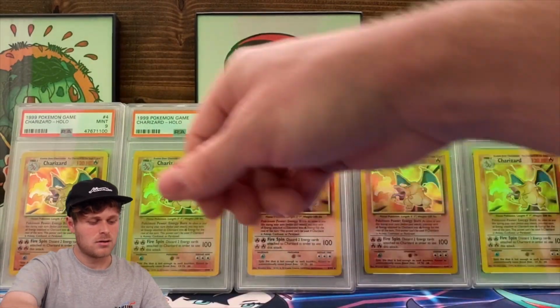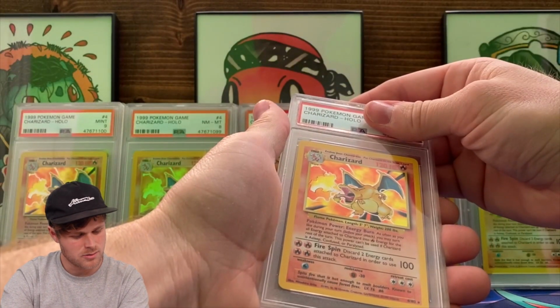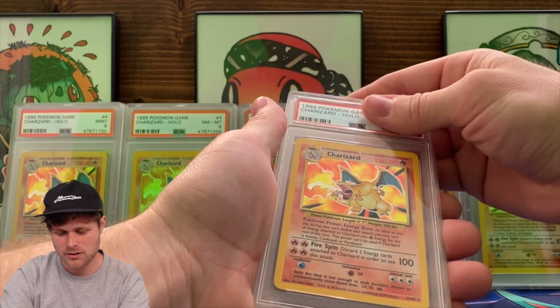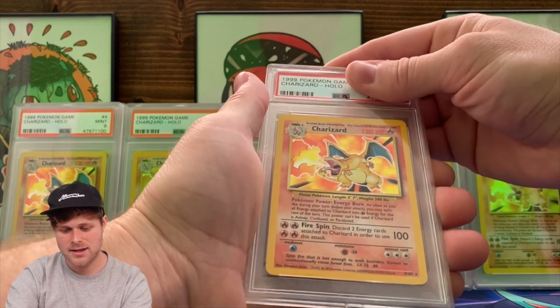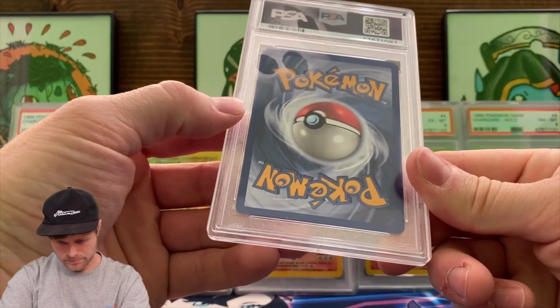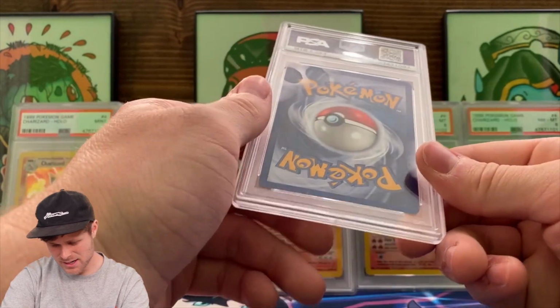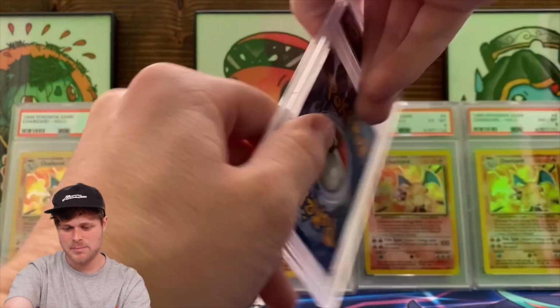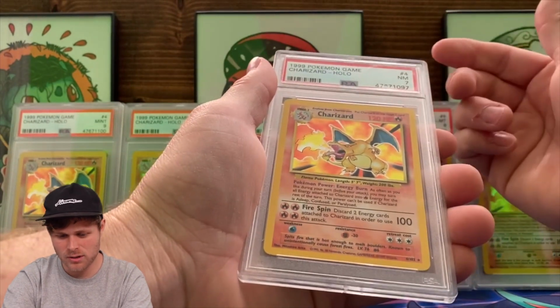Here we're on the 9th Charizard, I think. That would make sense because there's only 3 left, including this one. Centering's a tiny bit to the right, a tiny bit down. A little smudge right there. Back's not bad, like some whitening there, but the back's a lot better than most of these. I think this one's gotta be an 8, oh, a 7.